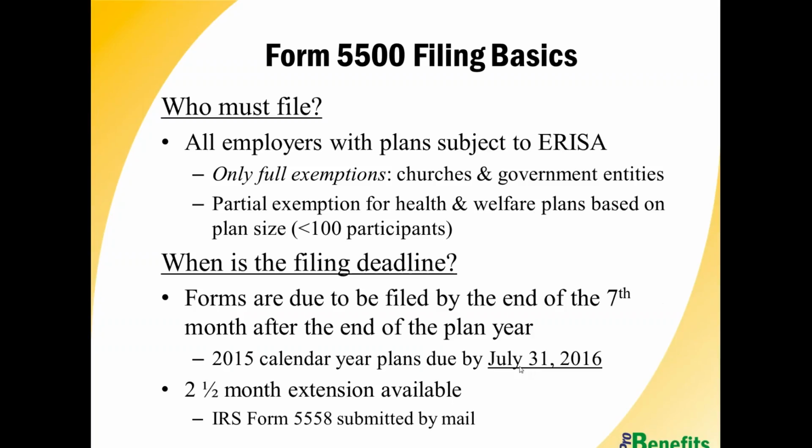So most health and welfare plans under 100 participants don't need to file the 5500, but we'll get into that exemption a little bit more on the following slides. Jason mentioned this briefly in the outline, but the filing deadline for Form 5500s is the last day of the 7th month after the plan year ends. So 2015 calendar year plans that ended on the last day of December in 2015, their 5500s are due to be filed by July 31st of 2016.